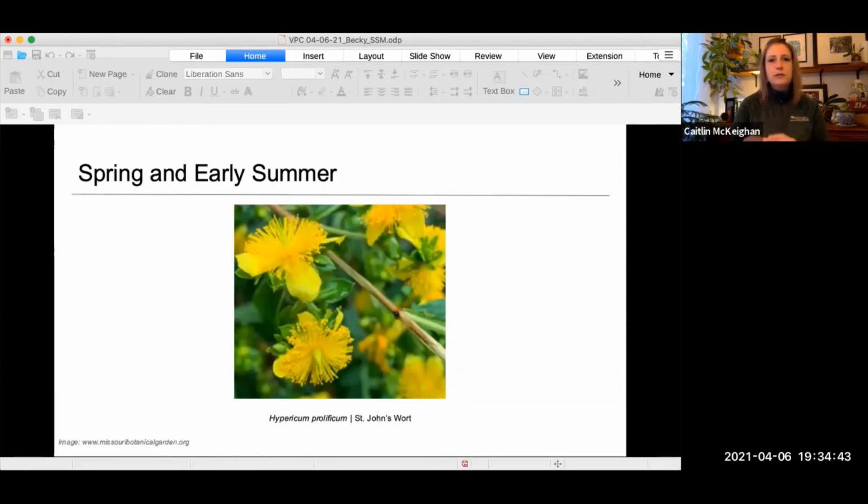And St. John's wort is nice because it's a perennial, but it's shrubby. Mine are partially evergreen. So it gives you some full season interest. Even when it's done blooming, you'll have something kind of architectural and colorful to look at. And mine blooms for a couple weeks when it finally blooms.